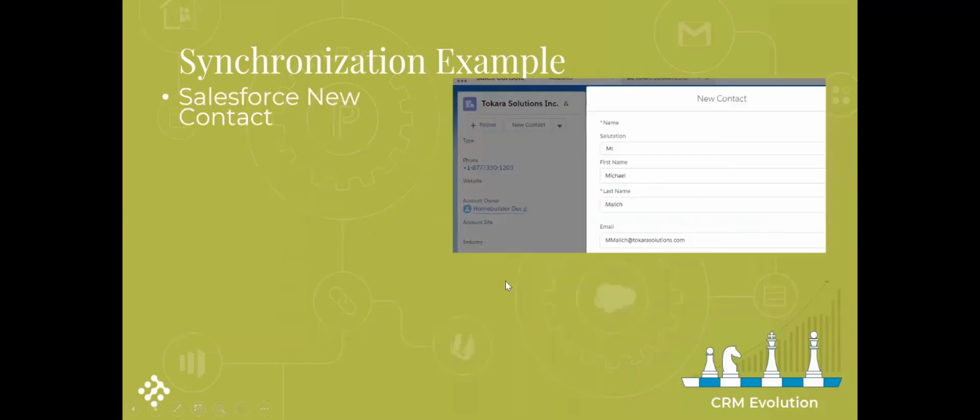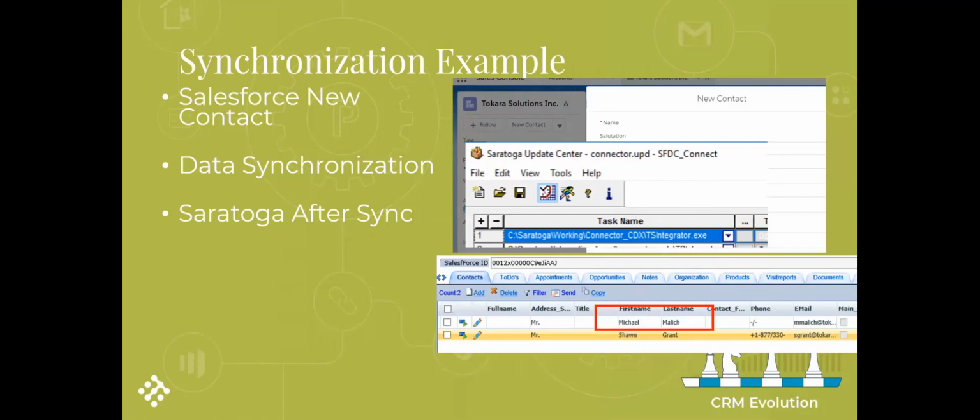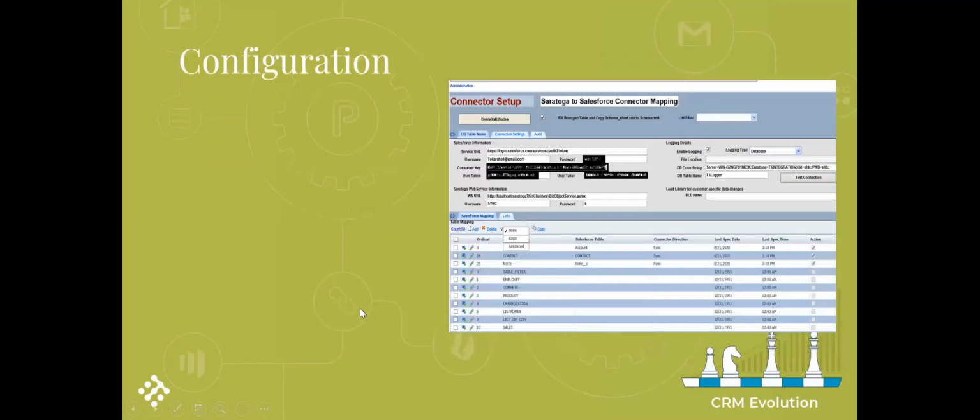By the same token, you can go the other direction. In Salesforce, you can create a new contact, it goes through the connector, and then after the synchronization, a nice little bouncy box thing, it'll appear over on the Saratoga side. It can be new records, it can be updates to existing records, and so on and so forth. The key point of this is not hardcore programming.